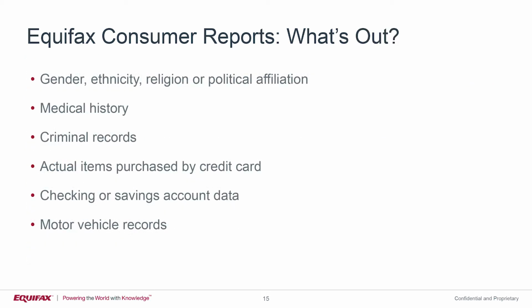This is the what's out. And I always say this is kind of like the cheat sheet of what you shouldn't use when you are underwriting a loan. So one would be gender, ethnicity, religion, or political affiliation. Those would be absolute nots. Medical history, criminal records, the actual items purchased by the credit card. I don't know about you guys, but I saw a lot of Finger Hut in the day. You don't need to know what they bought from Finger Hut. Checking and savings account data, and then motor vehicle records.